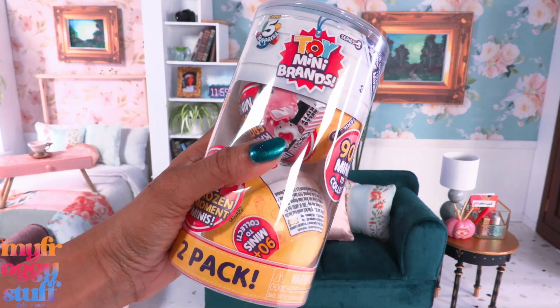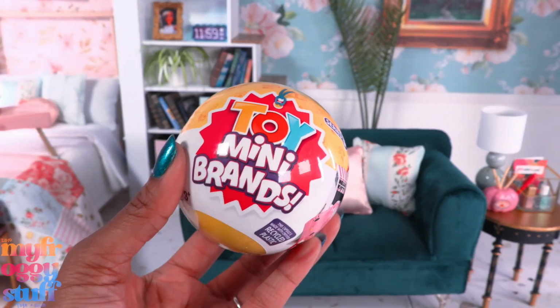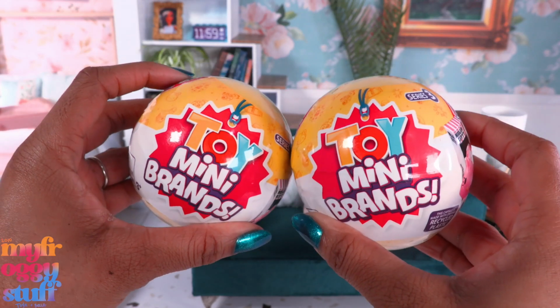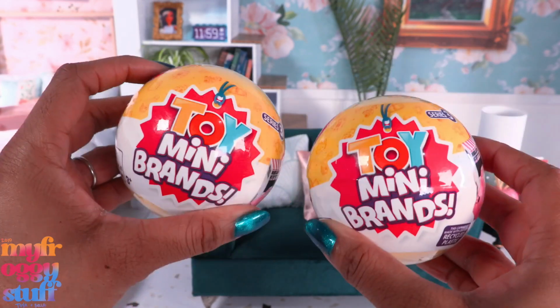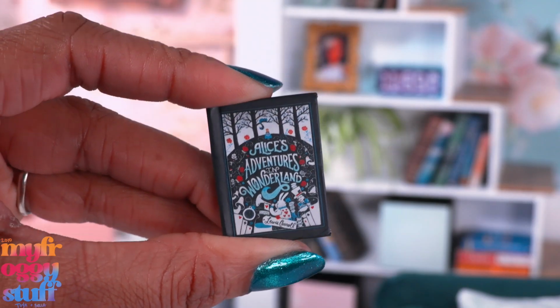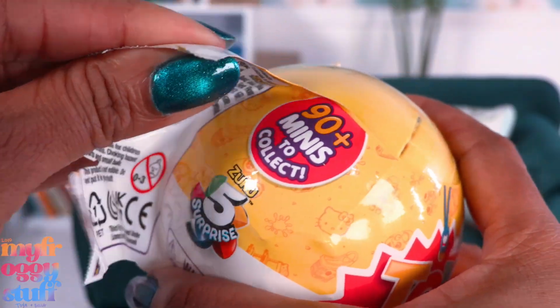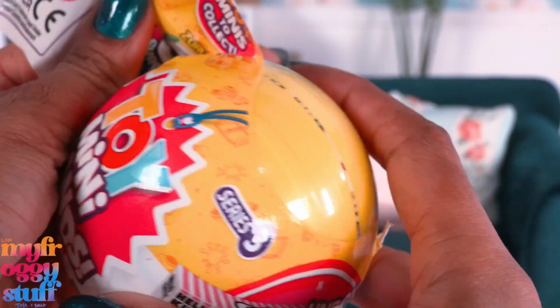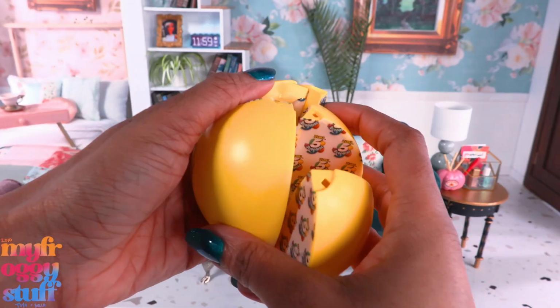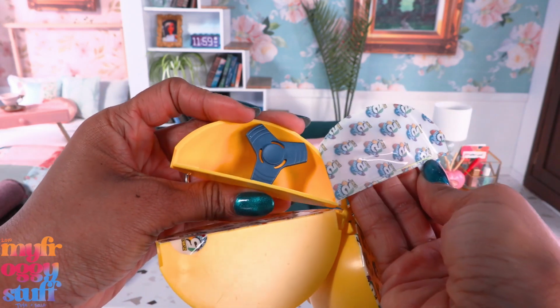And open toy mini brands. Series 3. That's right, I have a few more. I got 2 for $14.99 on Amazon. And I really want to find more books, even though we can totally make them ourselves. But there are 90 plus minis to collect. But we'll probably make some new books anyway. But first, let's just go ahead and give these mini brands a try.